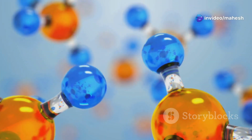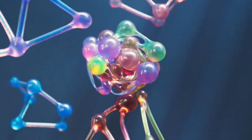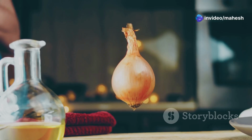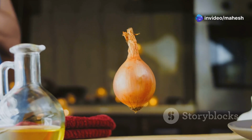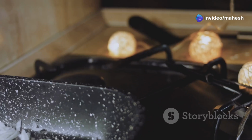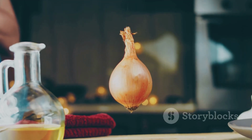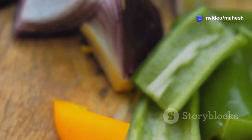This rearrangement creates our main culprit, the chemical troublemaker we need to know about. This new molecule is called propanethial S-oxide. It's a tiny, lightweight compound, which means it can easily float up from the cutting board and into the air. This is what we call a volatile gas. This gas is the onion's tear gas, also known as a lacrimatory factor. The word lacrimatory comes from the Latin word for tear, lacrima, so it is literally a tear-making factor.